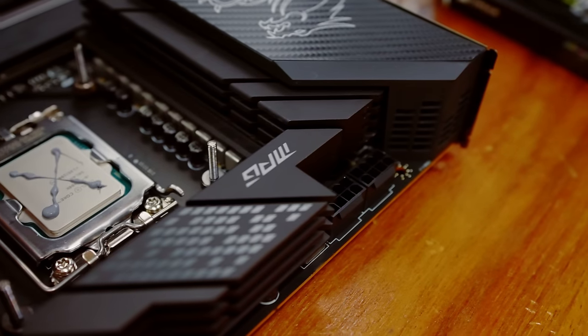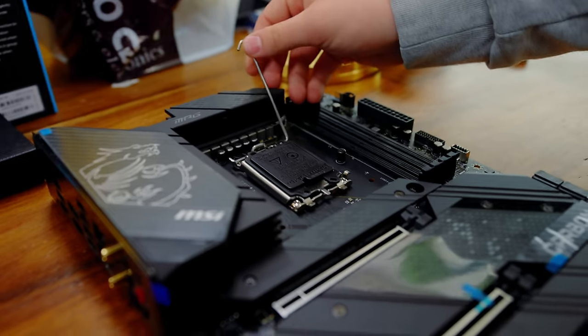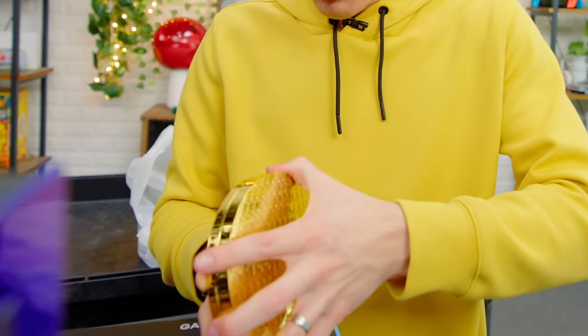It's pretty chonky. Wait, why does it say LGA 1700 and 1800? Is 1800 a thing? Did they accidentally leak the next generation of Intel processors? Intel 17th gen leaked, confirmed right now. How do you actually take this apart?